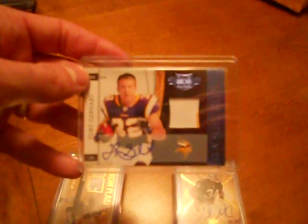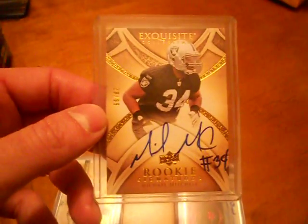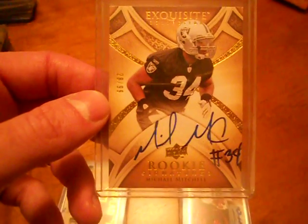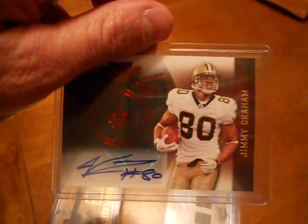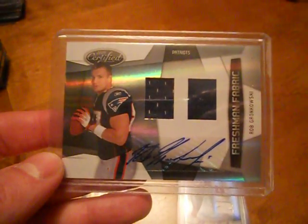94 of 100. Toby Gearhart, slightly two color patch auto, numbered to 25. Ultimate Michael Mitchell, numbered to 99. 28 of 99. Jimmy Graham, plates and patches, numbered to 649. Nice looking card. Rob Gronkowski, dual jersey autograph, numbered to 699.